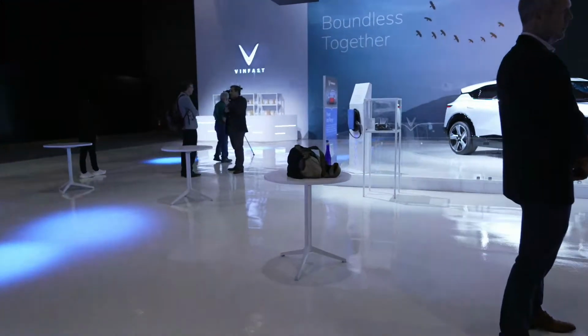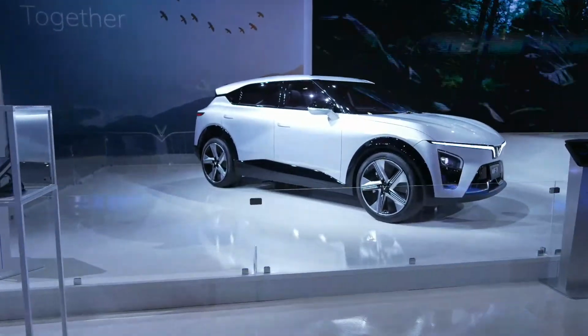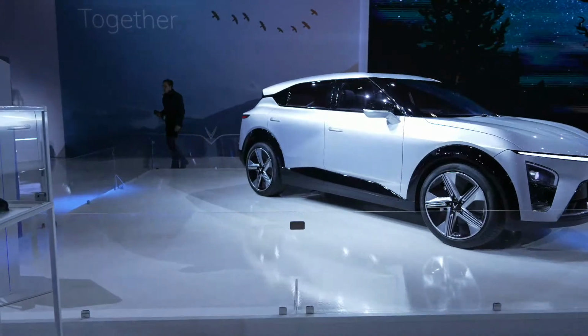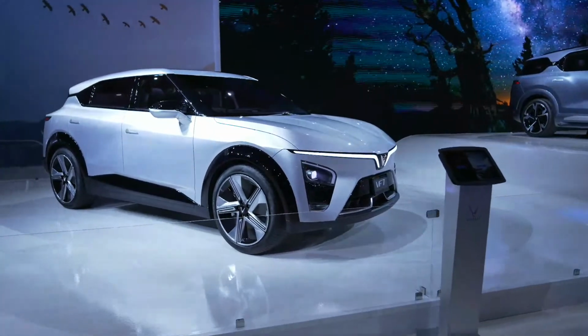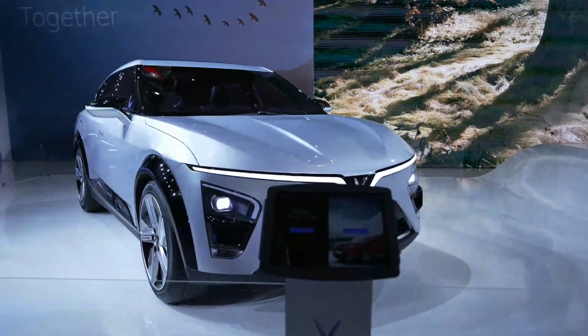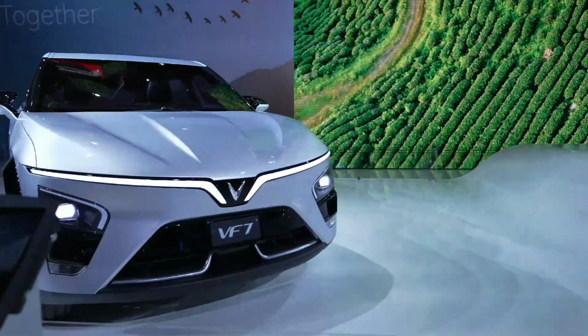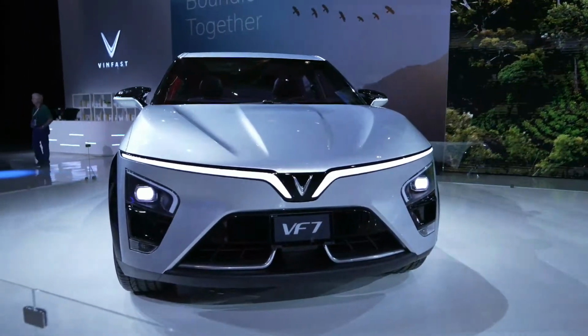So let's check it out. We don't have any specs in it yet, but it looks great. Okay, first of all, 3 models have been designed by Pininfarina. Those of you car heads out there know who that is. It's an Italian design house, retained by VinFast. And look at that front. I do like the VF7 for sure.